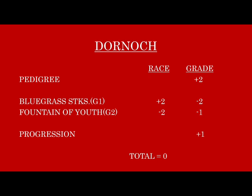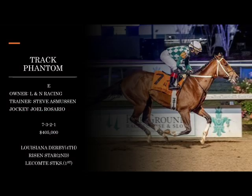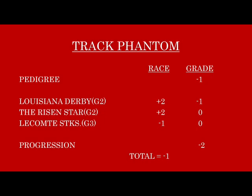Progression, I think this horse can run better once they just decide to put him on the lead. And there are a lot of things to point to him having a better race, but I'm not giving him a +2. It's only a +1 because he is still very green and he does a lot of things that you would have thought a 3-year-old going into the Kentucky Derby would not be doing by now. So he gets a 0. Everything sort of, his good cancels out his bad and vice versa, and that's why you end up with a 0.